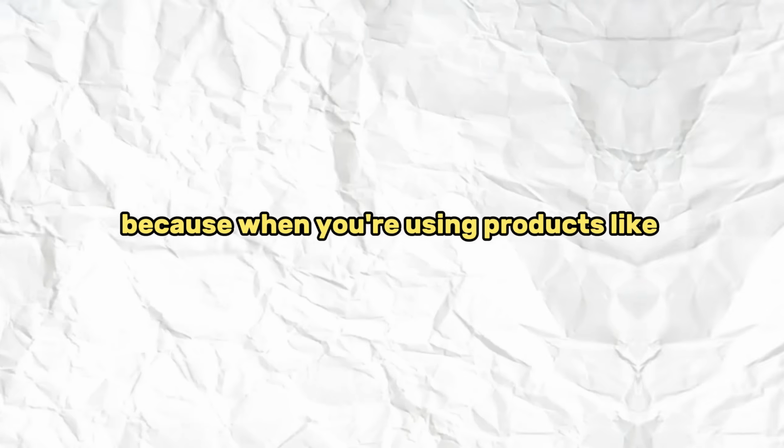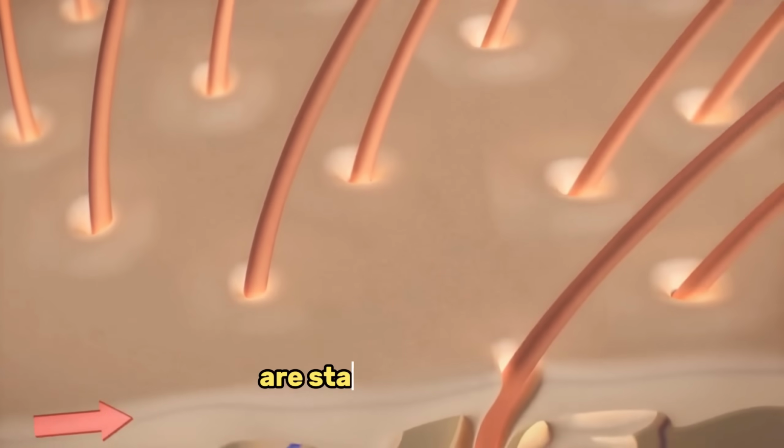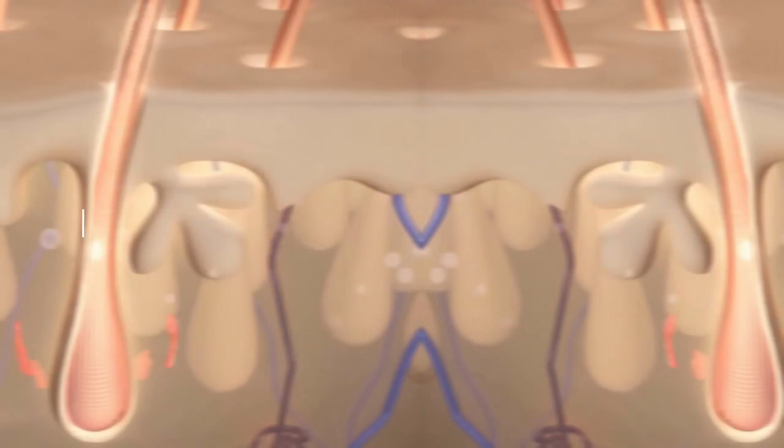The main reason I'm telling you to not shave is because when you're using products like oils or minoxidil, the little hairs on your face, which are called vellus hairs, are starting to grow and they're pretty fragile. So if you cut them off, there's a high chance that they won't grow back. So you're basically just restarting your progress every time you shave your beard.